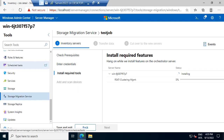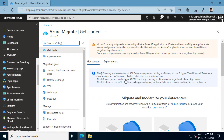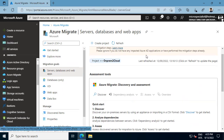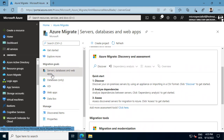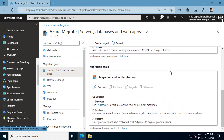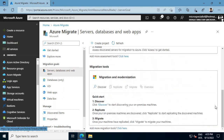Going to my Azure portal, because this will take a while, I can go to Azure Migrate, and within Azure Migrate there are tons of migration options. I can migrate servers, databases, and also web applications, so that's some of the web apps in IIS. Basically you create a project and also select the different assessments, so if you will be selecting servers, migration tools, etc. I already have a project configured.